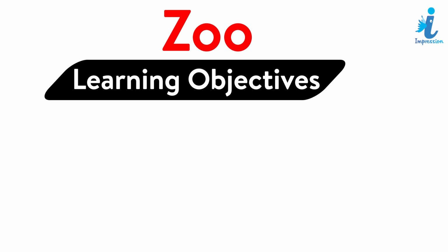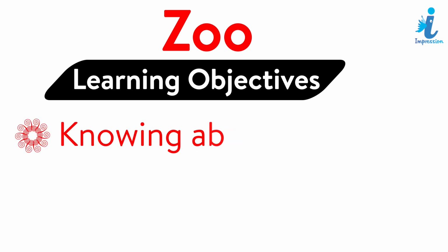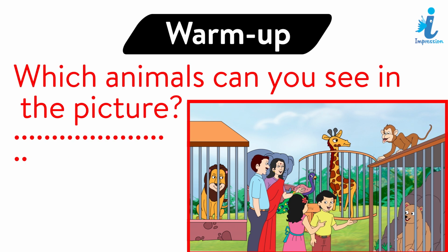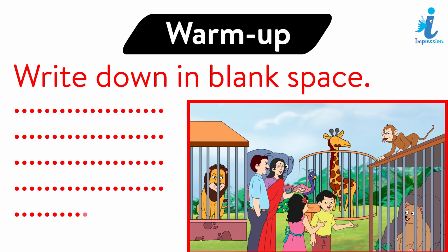Learning objectives. 1. Visiting a zoo. 2. Knowing about different animals. Warm up. Which animals can you see in the picture? Write down in blank space.